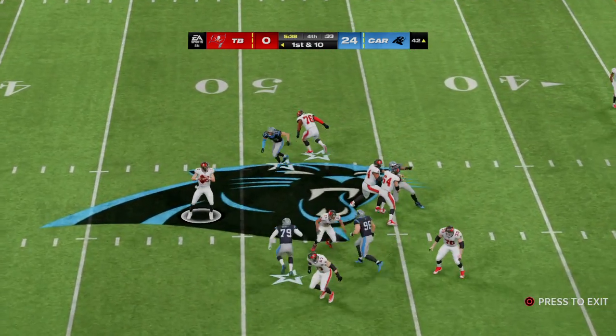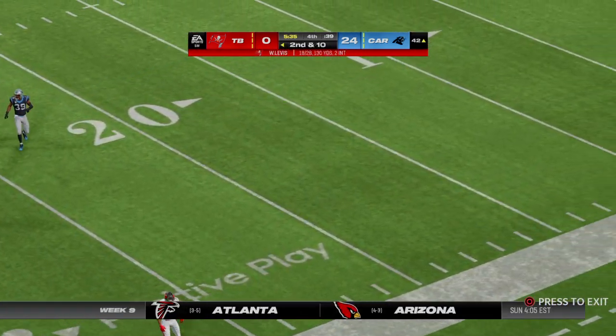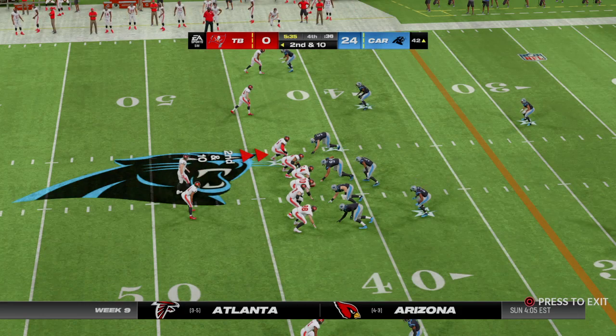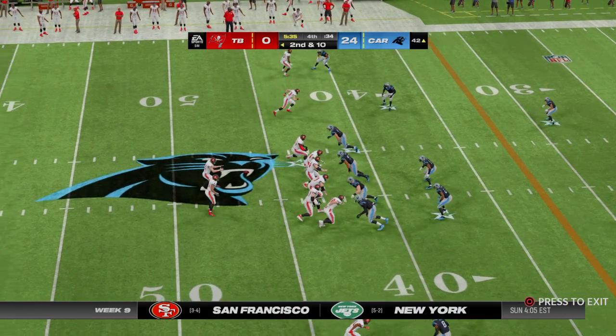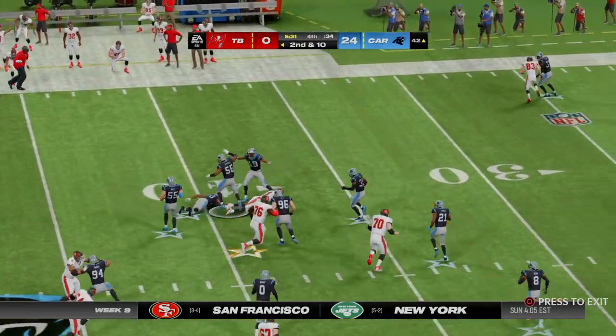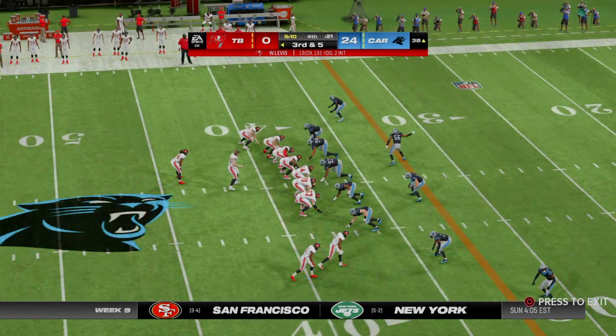Again, it's Levis looking to throw it. That to the right sideline, and it falls incomplete. Here's 2nd and 10. Levis from the gun. And there's a short one taken in by Otten. 5 yards. Now it's 3rd and 5.